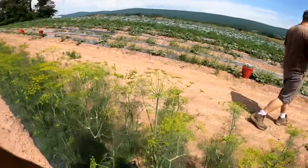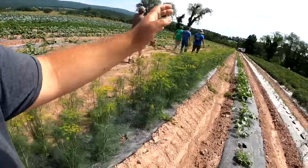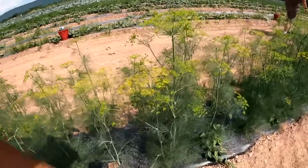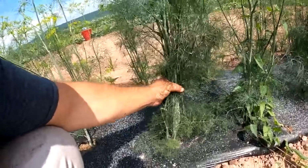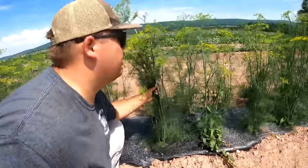And then one final thing I want to show you, because we were harvesting pickling cucumbers, all of this right along here is dill. So what we're going to end up doing is bunching it like this, cutting it, and then taking it back to the farm market and selling it.